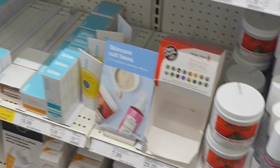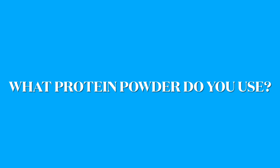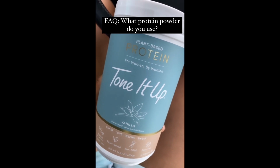Although breakfast didn't work out the way I wanted to, we're not going to give up. I'm just going to take a trip to Target. I needed some self-care stuff and some more protein powder. I'm going to have me a shake. I buy protein powder consistently, so I had to go pick me some up.